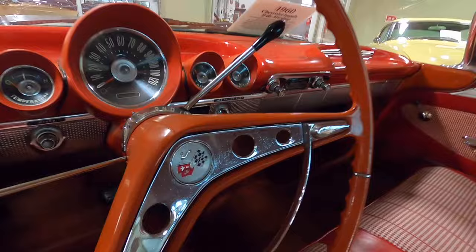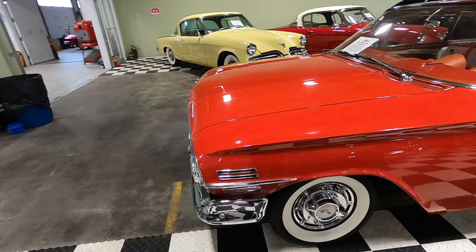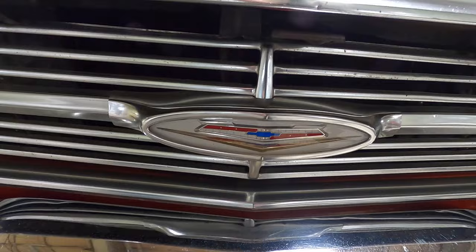Got a Powerglide in it. You can see the dash, and the '59 and '60 were basically the same thing. This is a 283-powered car because it has the V. It would just be the V for the 283, and the V and the crossflags for the 348.